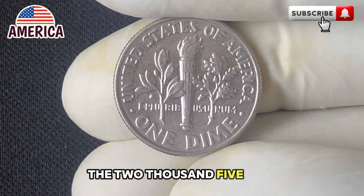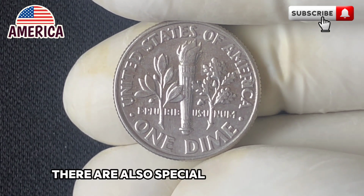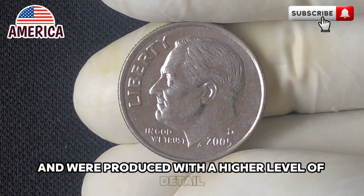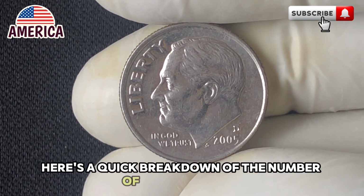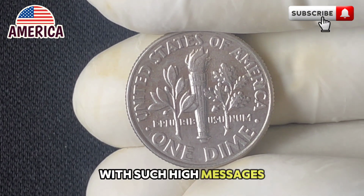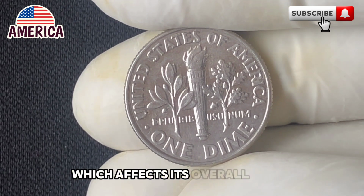The 2005 dime was minted in 2 primary locations. There are also special proof versions minted in San Francisco, which carry an S mint mark and were produced with a higher level of detail, intended for collectors. Here's a quick breakdown of the number of 2005 dimes produced. About 3 million proof dimes. With such high mintages, the 2005 dime is relatively common, which affects its overall value.